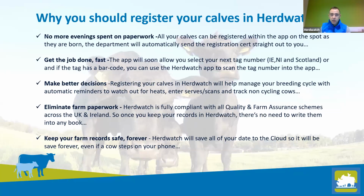So you can quickly and easily see cows that are not back in calf a couple of weeks after they've calved down, very, very quickly. I suppose a key message with Herdwatch is it's about helping you to eliminate your farm paperwork overall. It's fully compliant with all your farm and quality assurance schemes. So Bord Bia here in Ireland and Red Tractor, etc.